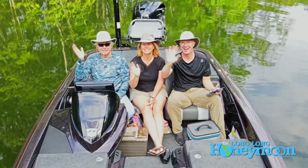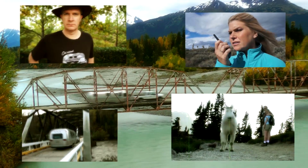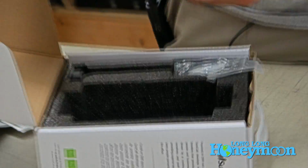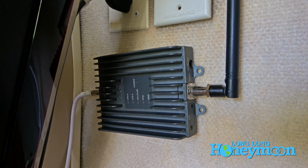This is Long Long Honeymoon, and today we are talking about everybody's favorite topic, the internets. Many of you have asked questions about how we receive our internet service when we're traveling with the big silver burrito back there. We've used different services over the years. Today we're going to focus on cellular boosters and what they can do for your internet service. But first, for you newcomers to RV travel, we're going to tell you about campground Wi-Fi.